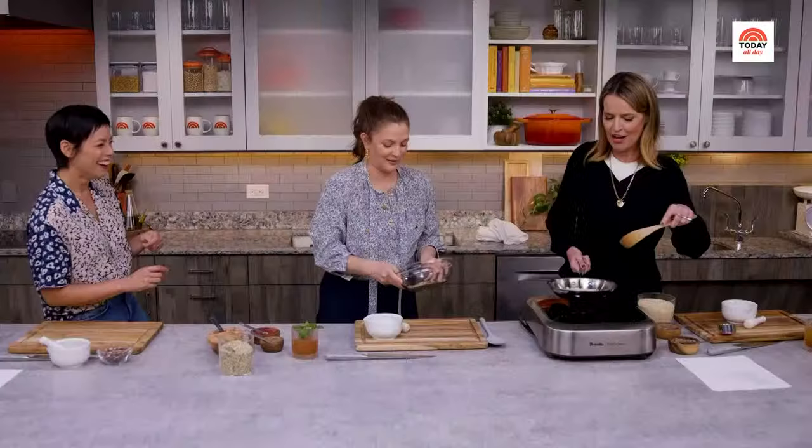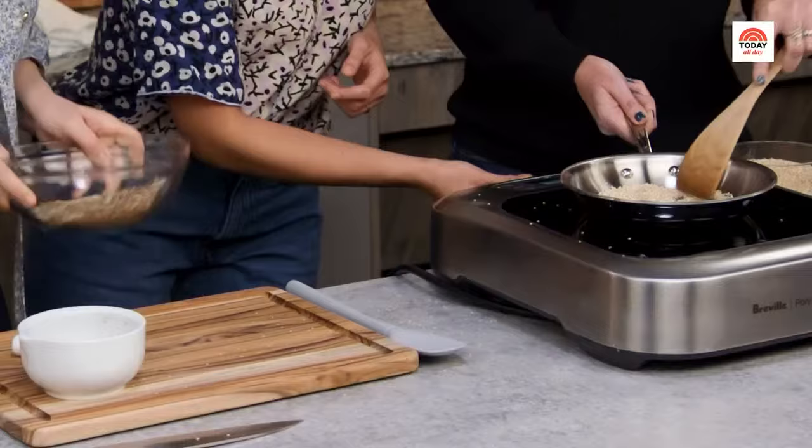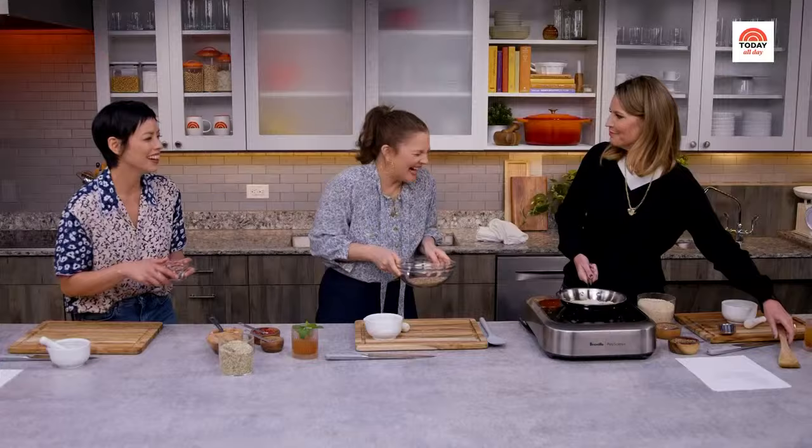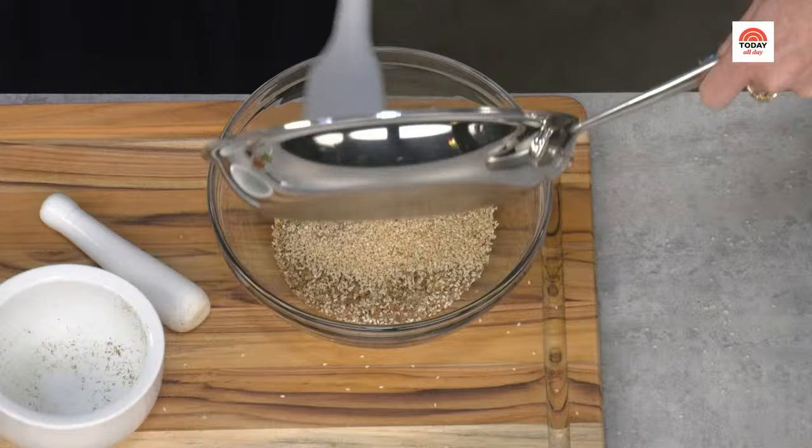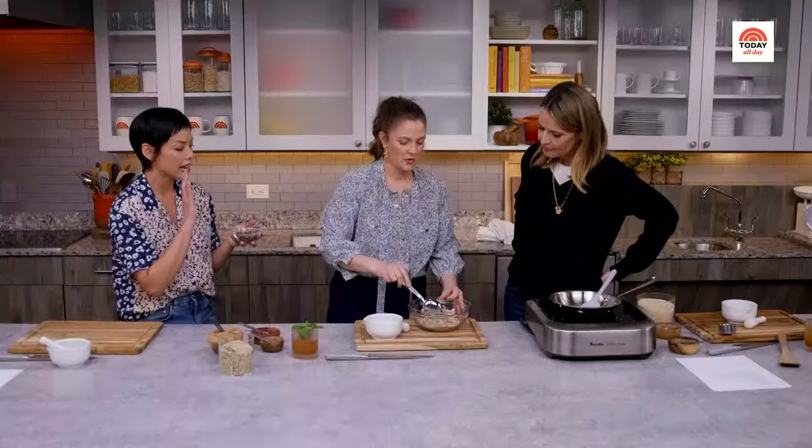All right, do you think we're good on these seeds? Let me see. I feel like they're almost there, right? They're almost turning golden. All right, I think that looks really good, Savannah. So let's turn off the heat. Dump them in? Dumping in. And now we have the pistachios.